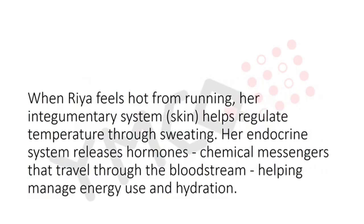When Ria feels hot from running, her integumentary system, the skin, helps regulate temperature through sweating. Her endocrine system releases hormones, chemical messengers that travel through the bloodstream, helping manage energy and hydration.